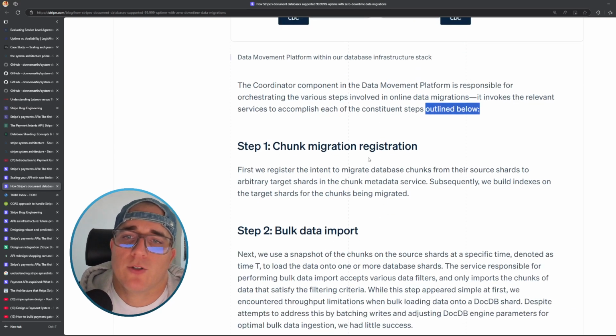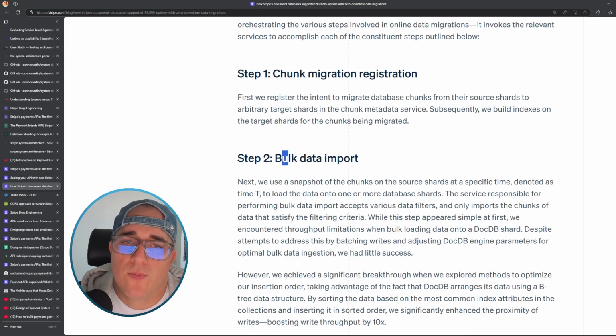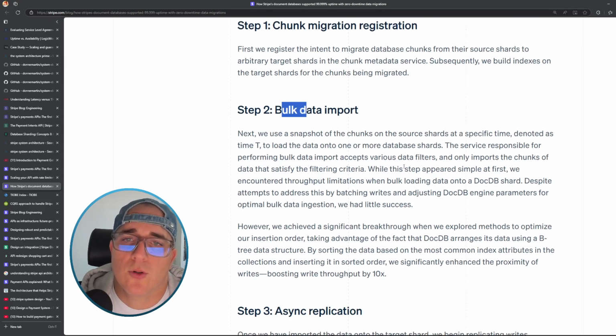Step 1, chunk migration registration. First, we register the intent to migrate database chunks from the source shard to arbitrary target shards in the chunk metadata service. Subsequently, we build indexes on the target shard for the chunk being migrated. Okay, so step 2, bulk data import.